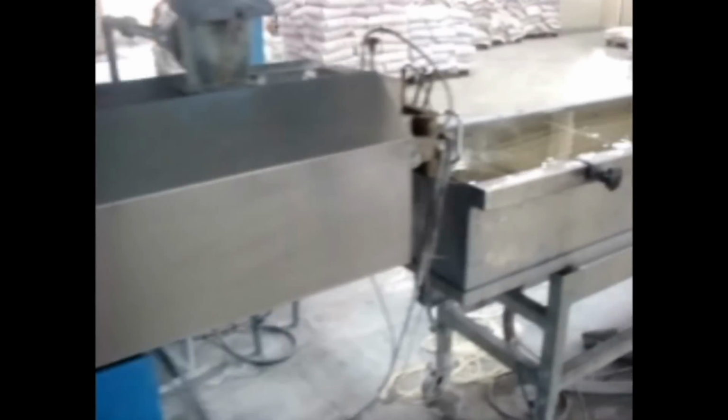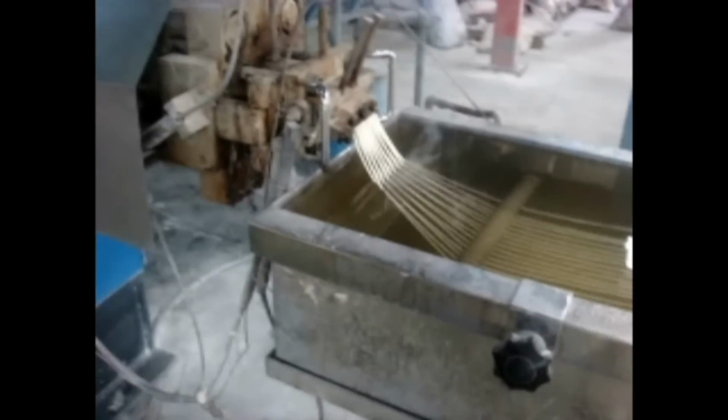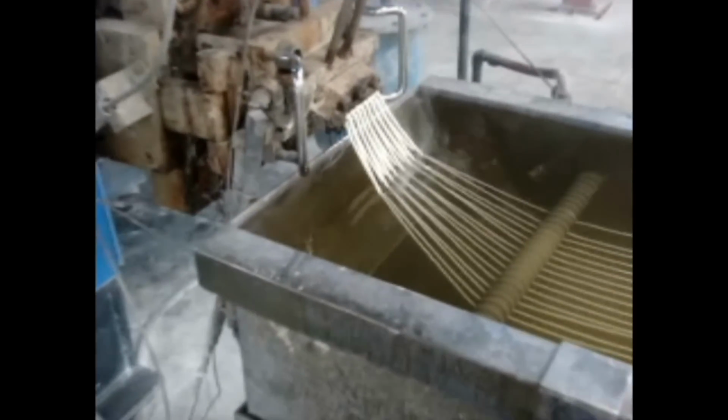Here's a little video on how the process looks. We can see how the material is falling into the feed throat and the side feeder, and then it goes on as strands and it is pelletized into small granules.